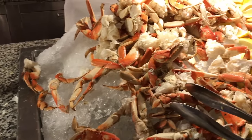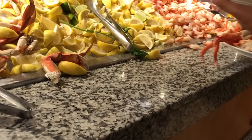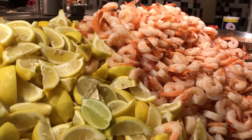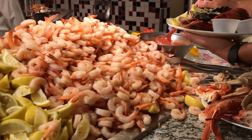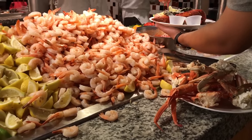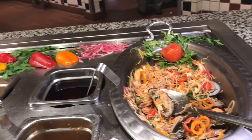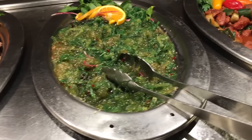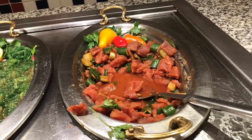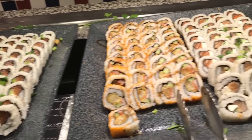And there's more crab legs over here and more lemons. And look at all this shrimp. If you like shrimp, there's all this shrimp. Cocktail sauce, Old Bay seasoning, whatever you need, they've got it right here. And there's seafood salads, octopus salad, seaweed salad, jellyfish salad, tuna poke, and some sushi. It's kind of amazing if you think about the fact that the sushi is probably the least interesting thing here on this seafood buffet.